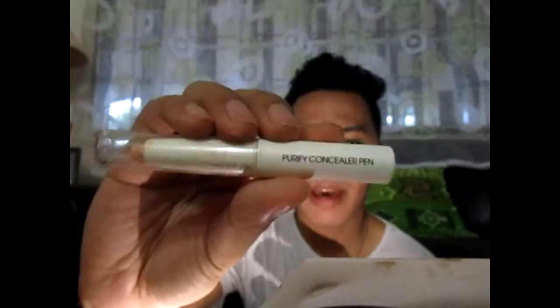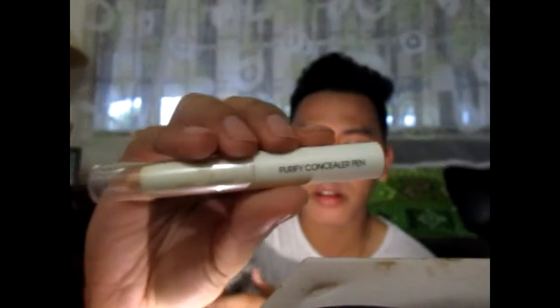So with the concealer, I use the Unified Concealer Pen. I bought this on Miniso. Any concealer will do though. This is the cheapest that I bought. I believe Maybelline is way better, but this is only $99. So I'm on a tight budget. You can use any other concealers as long as it is a concealer.